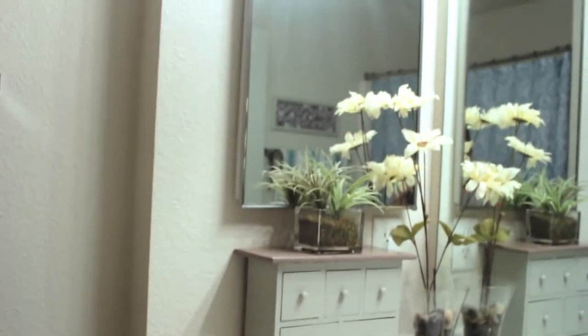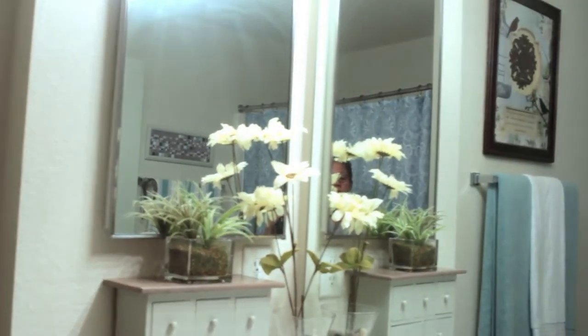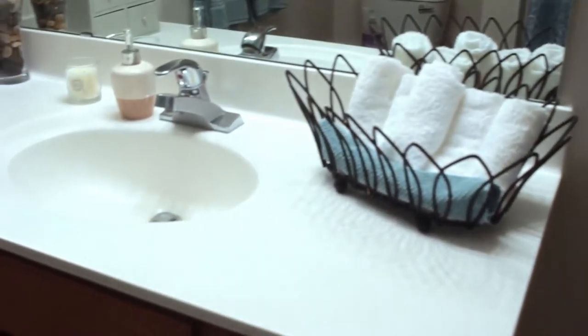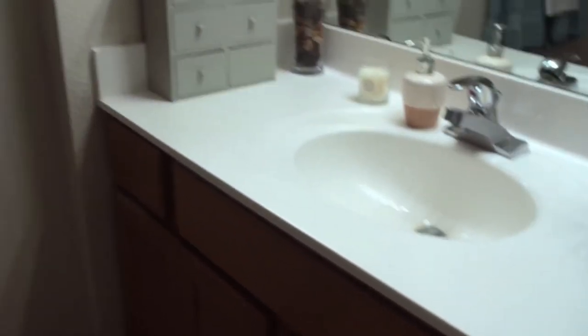I really love having a nice clean bathroom. And this bathroom is not big, but it's the right size for me, and I love the spa-like feel I've created in it.